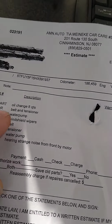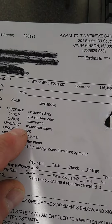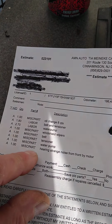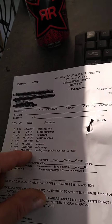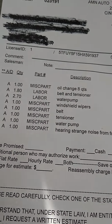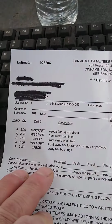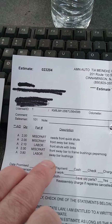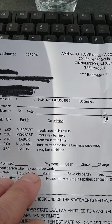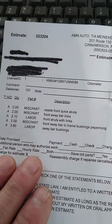And then this car here was an oil change, belt tensioner, a water pump, wiper blades, serpentine belt, coolant bleed and fill. So just to give you a scenario of what type of repair work we actually do. We're not just a quick lube. Then this vehicle over here needs front quick struts, front sway bar links, sway bar to frame bushings. That was another job we did.